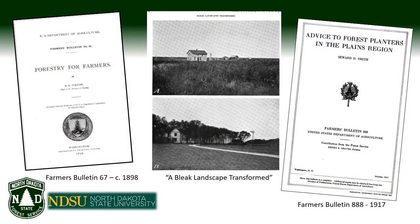Nowadays, it's hard to imagine North Dakota without windbreaks. Since it was first established in 1862, the U.S. Department of Agriculture has encouraged and advised farmers on incorporating tree plantings into their farming operations.